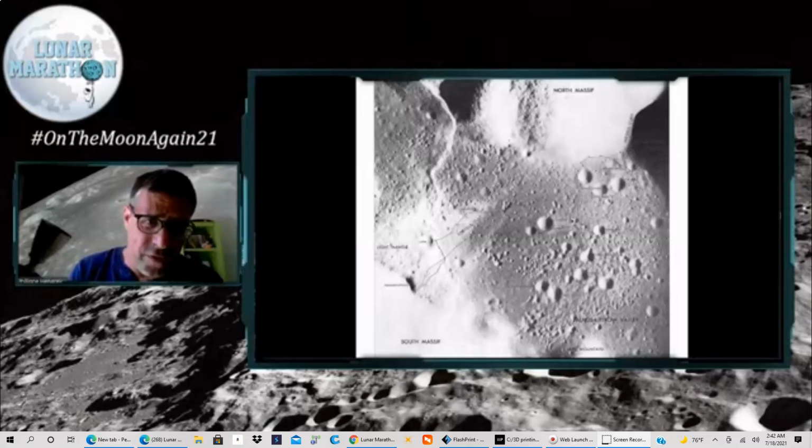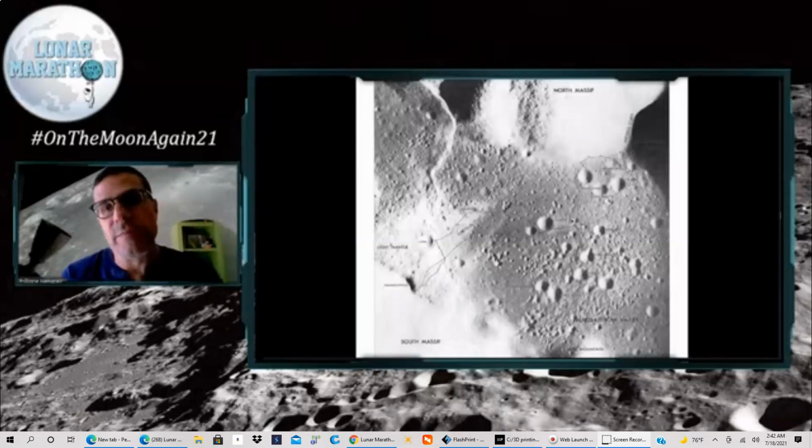You have only to keep in mind that the best thing to see is Tortilla Flat. Do you know what it is? It's the result of a landslide from South Massif. Scientists think that this landslide was provoked by an impact, a crater, and all the material was going down the slope, and that was a landslide, a huge landslide, an avalanche, and the astronauts were there.